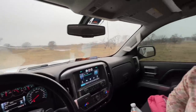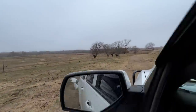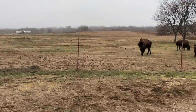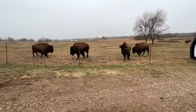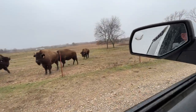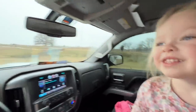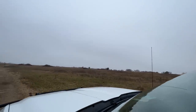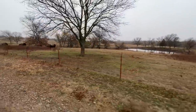Where's Big Joe? Where's he at? It's the yearlings. That's Hoss. Say hey, Hoss. Hey, Hoss. You gonna go feed Big Joe first? Okay. Oh, I see him. There he is. He's way over there. Who is that over there on the hill? That's Big Joe. Oh, the yearlings are coming too.